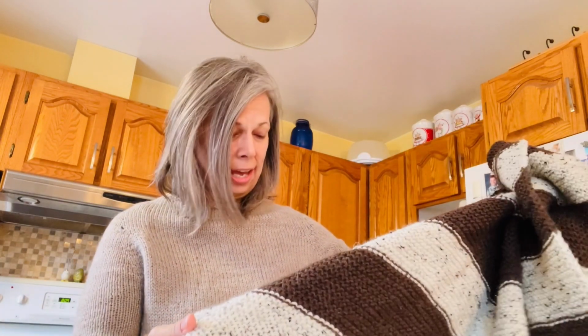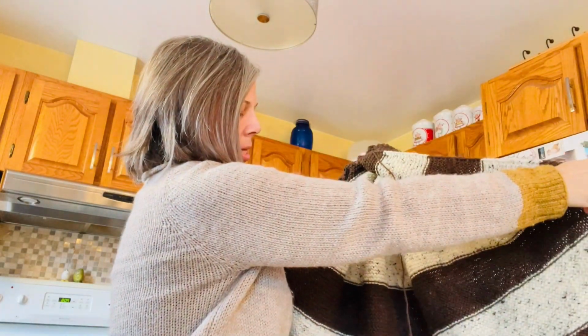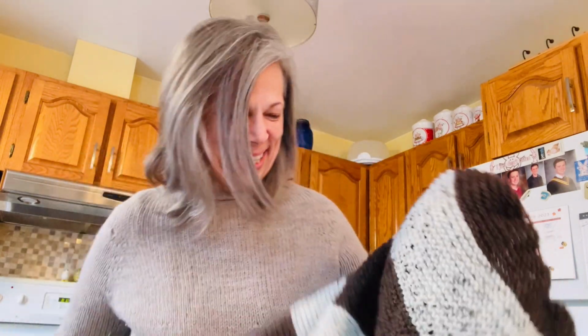So I was just looking at it from the wrong perspective. I was looking at it as if this was the width, and this really should be looked at as the length. Does that make any sense at all? I hope it does in my head. And normally when you're looking at it as a blanket, you would probably look at it this way, but you know what? It's going to be this way.